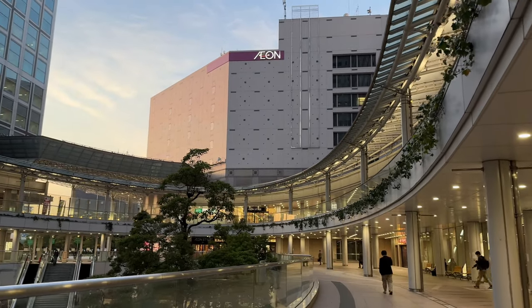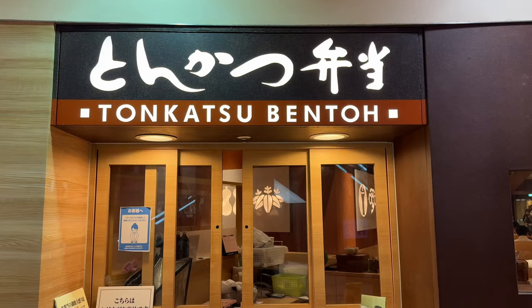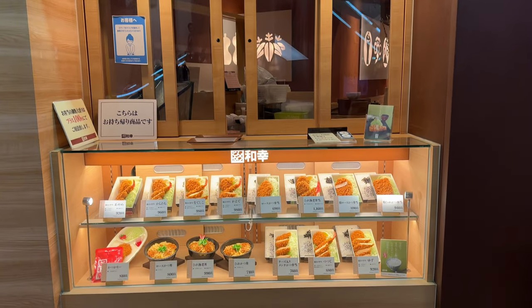So we are checking out this shopping area called Aeon. Oh, there's a family right there. They're everywhere. Hey guys, so we're just eating at a tonkatsu place right across from the hotel.